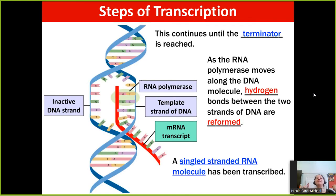When it reaches the end of the gene, we have reached the terminator. When the RNA polymerase moves along the DNA molecule, hydrogen bonds between the two strands are again reformed. So it basically comes in, makes a copy, closes things up, and moves on its way. And now we have a single strand of RNA molecule that has been transcribed.